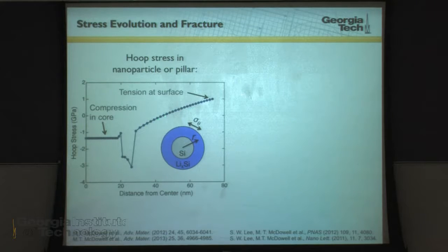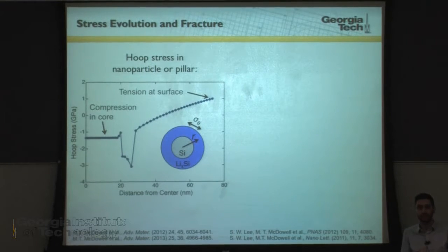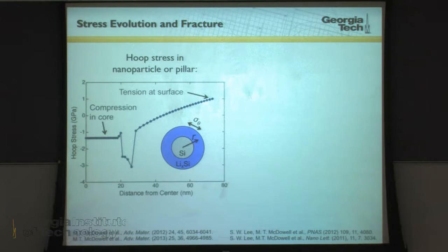But then as we move towards the surface, we get tension. So there's tension at the surface. So we have these large stresses and we have tension at the surface. And this tension at the surface that arises actually causes the fracture to initiate at the surface.